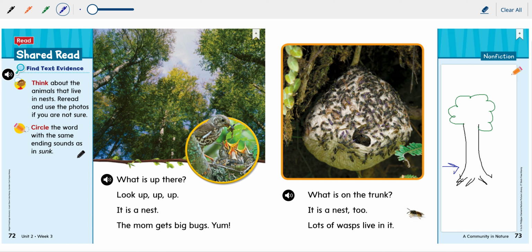Okay, so let's see if we can do a reading mission. We're going to be circling, remember, just circling the word with the same ending sound as sunk. What word has the same end sound as the word sunk? Now I'm going to break it apart. I want you to listen. Ready? S-unk. Sunk. And I will give you one hint. That word is on the second page.